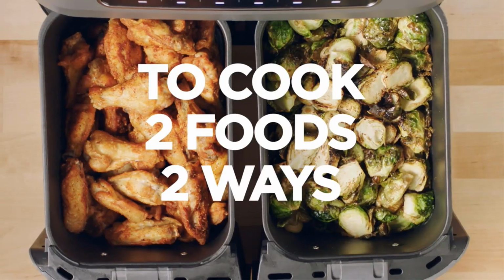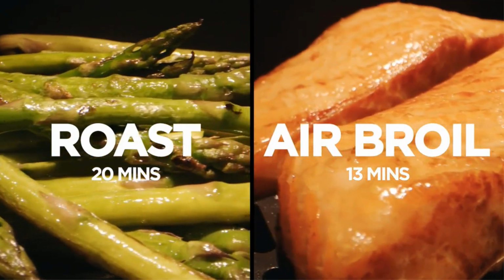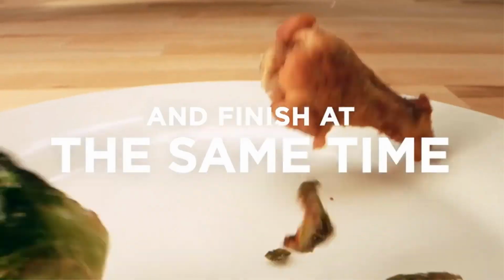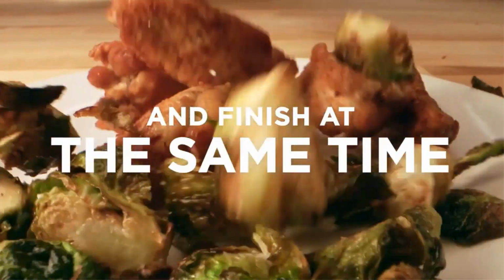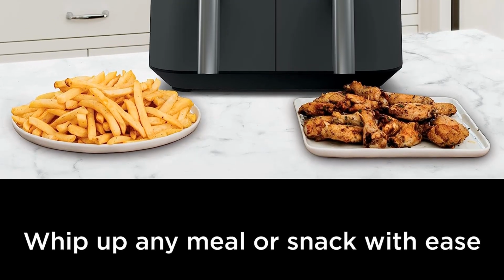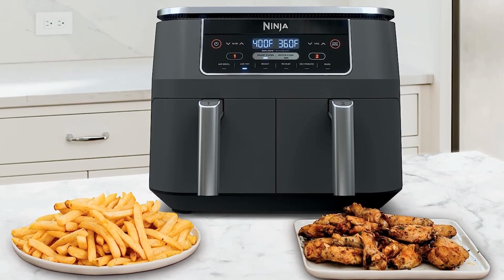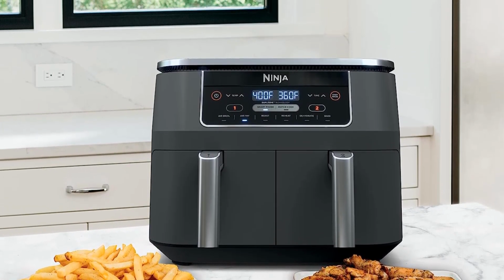One of the key technologies employed is the dual zone technology, which offers two exciting options. The Smart Finish feature allows you to cook two foods with different settings that finish at the same time, ensuring a synchronized culinary experience. On the other hand, the Match Cook button enables you to effortlessly replicate settings across zones, making the most of the full 8-quart capacity.